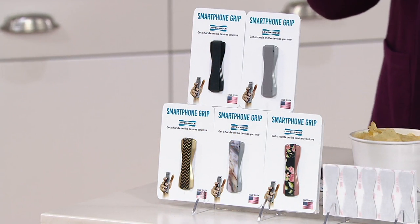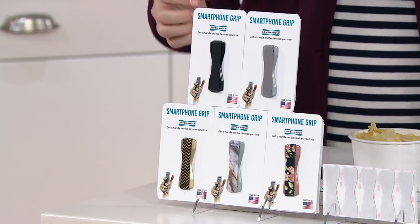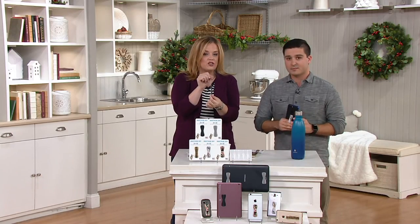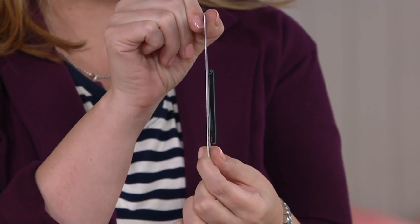But I have to say again, this is a $4.27 gift. Also, check it out. I could tuck this into my card. Totally. Totally will fit in the card because it is that individually wrapped. Put it in your Christmas card or your holiday card.